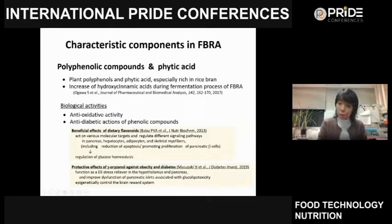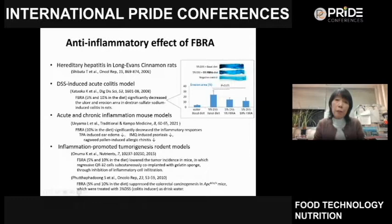In addition, in vivo anti-inflammatory effects of Fubura have been demonstrated as described here. In rodent models of hereditary hepatitis, dextran sulfate sodium chemically induced colitis, and inflammation-promoted tumorigenesis, tumorigenesis was suppressed by dietary administration of 5% and 10% Fubura. Therefore, we planned to examine a suppressive effect of Fubura against autoimmune-mediated type 1 diabetes in an animal model.